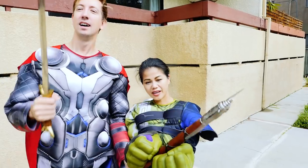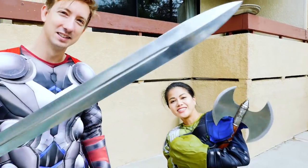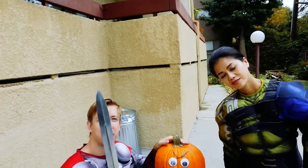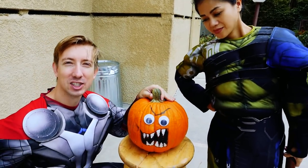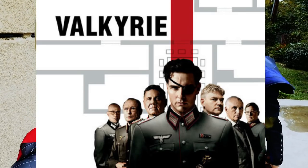Speaking of smash bumps, let's go smashing things up. Hulk, you take that. Okay. I'll take this. Okay. Teamwork. Woo. Ooh, we've got Valkyrie's weapons here. I'm going to name this guy Adolf Pump Killer to go traverse the Valkyrie weapons.